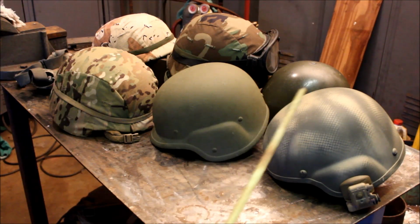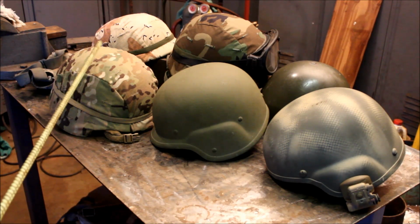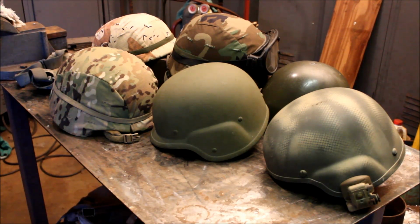Over here, this is the ACH, Advanced Combat Helmet. It is current issue, although it is currently being phased out, but these are available. And then this is a modified PASGAT. But I'm going to talk to you about all four of these and explain the differences and the advantages and disadvantages of each.